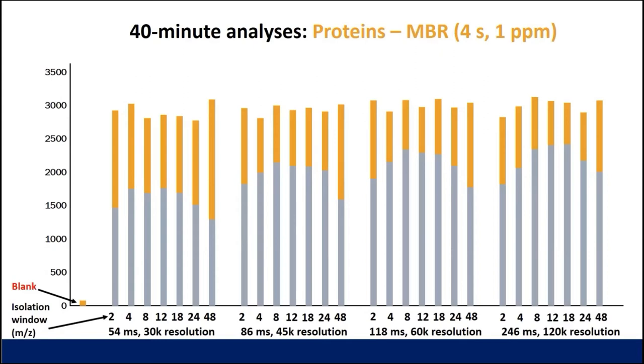One thing that's nice is that our blank is very low. There's less than about 80 proteins identified. They're essentially all from the match between runs, but it's very low compared to, so we've done things the wrong way with match between runs, where we're like, oh, our coverage increased by 700 proteins, but our coverage of our blank also increased by 700 proteins. So that's not real, right?